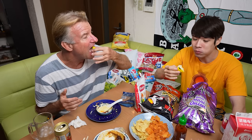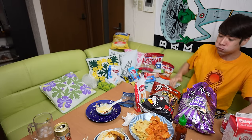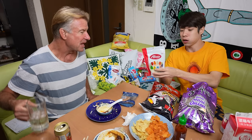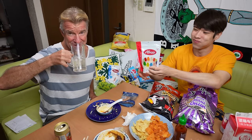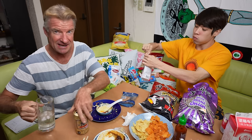Meaning, when I was a kid, I might have had something like this. One more item. What's it going to be, Mega? Gummy bears? Gummy bears, okay, gummy bears. Yeah, every country's got their own gummy bears. Possibly every state has their own gummy bears.